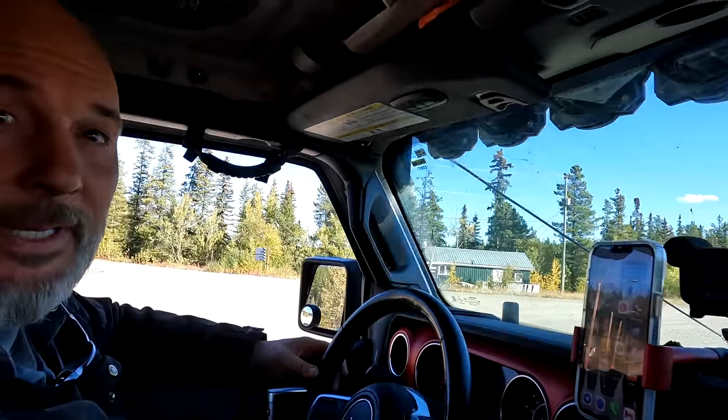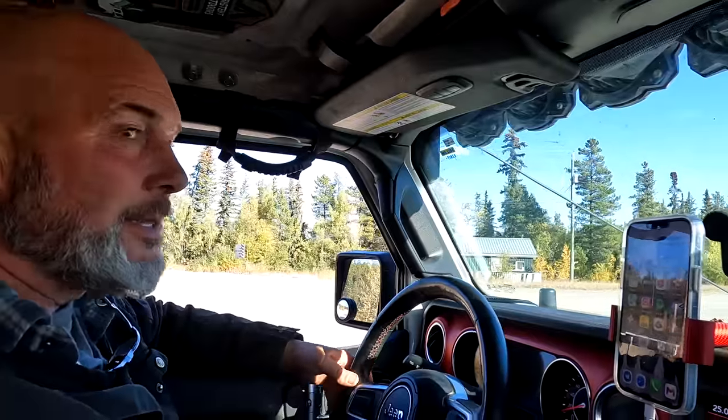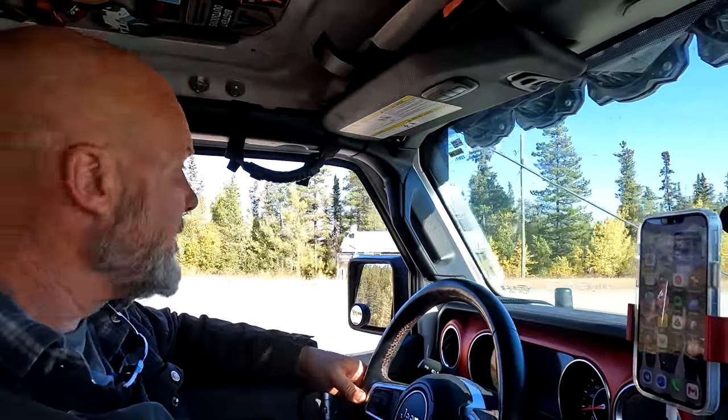Sweet. We just pulled onto the Stewart-Cassiar Highway. It's a two-lane small road, but we're now back in BC, and just want to say, Yukon, you've blown our minds.